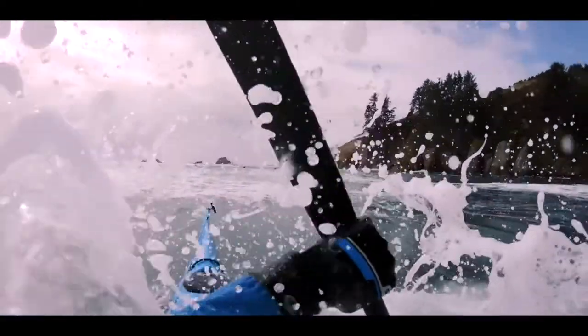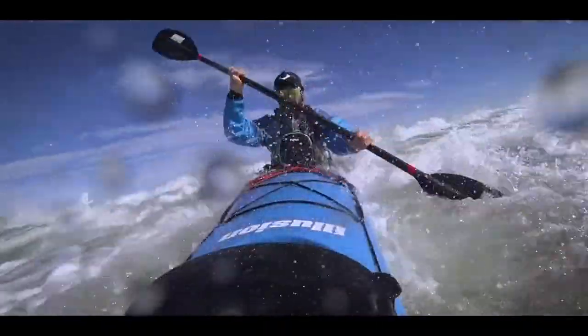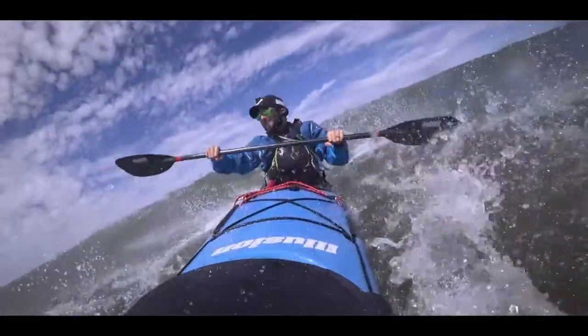That's helped me a lot of times with bigger waves, because as they slam into me, my paddle is already past the wave and it's pulling me through the wave. So even though the wave might have a lot of power slamming into me, I am pulling myself right through it rather than just hoping that I had enough momentum to get through.